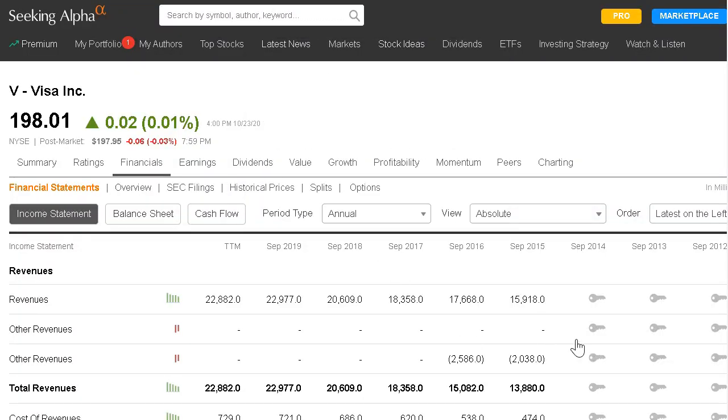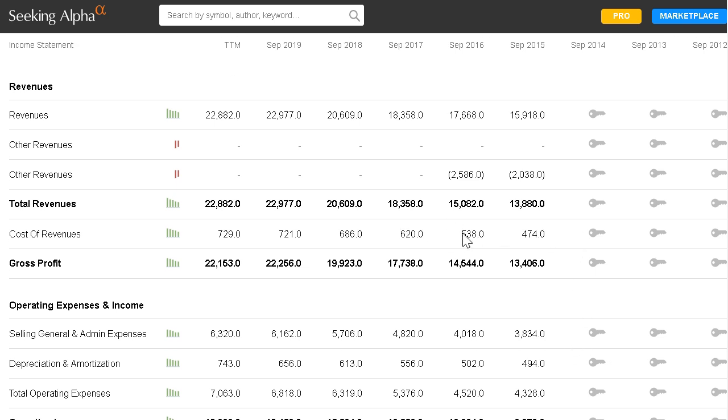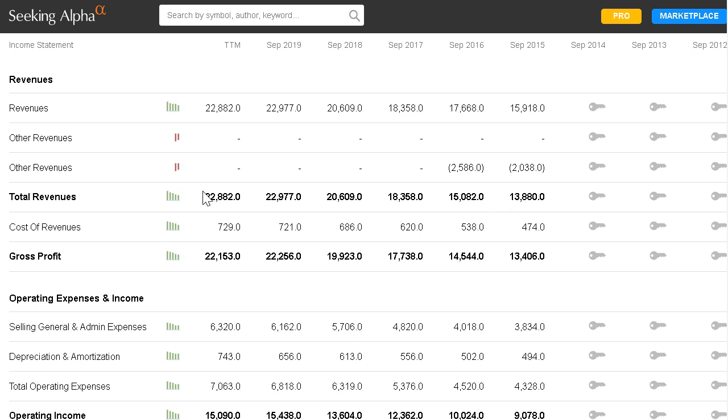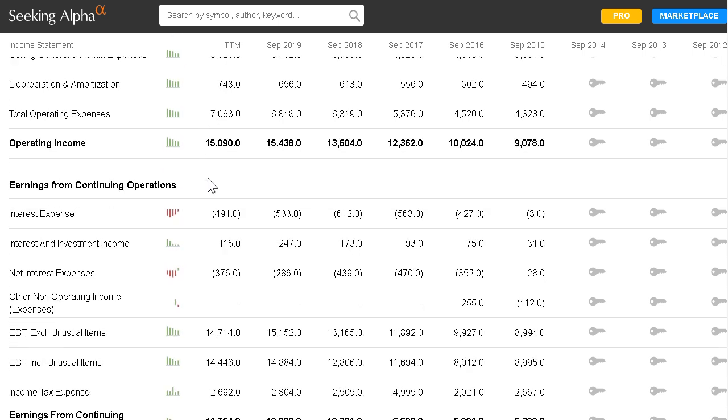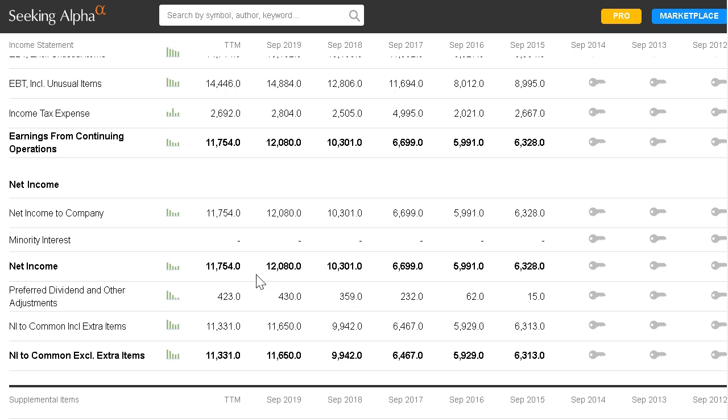And if we take a look at a quick preview of their financials, they have beautiful total revenue growth year over year. 5 years ago, they had total revenue of $13.8 billion, all the way up to $22.8 billion in the past 12 months. And Visa's net income is absolutely incredible. For $22.8 billion of total revenue, they brought in $11.7 billion of net income. They have extremely high profit margins, up over 50% right now. And this company brings in tons of net income and tons of revenue year over year.